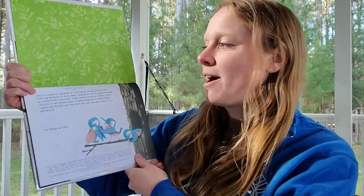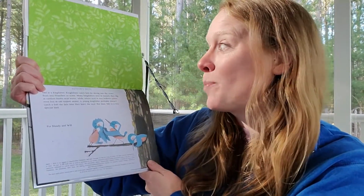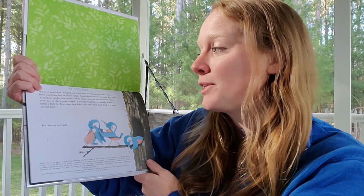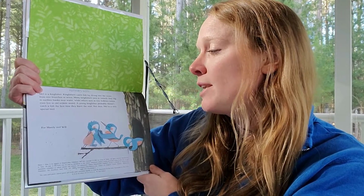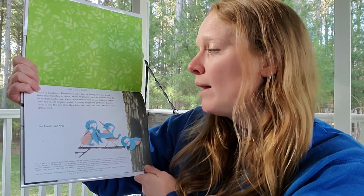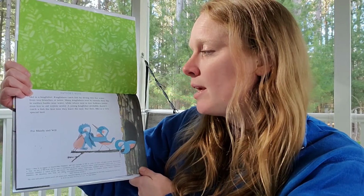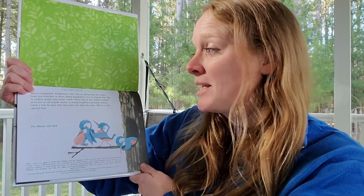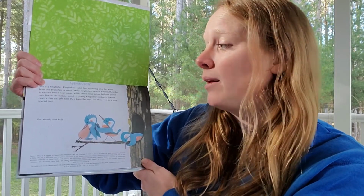And there's a note from the author here. It says, Mel is a kingfisher. Kingfishers catch fish by diving into the water from tree branches or wires. Many kingfishers nest in tunnels they dig in earthen banks near water, while others nest in tree hollows. Some even live in old termite nests. A young kingfisher probably doesn't catch a fish the first time they leave the nest. But then, Mel is a very special bird.